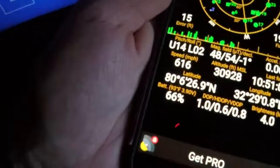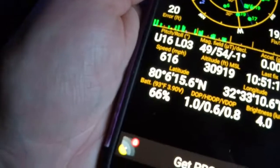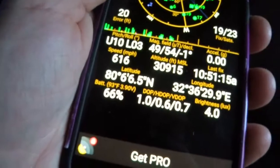Heading is now 104 degrees, so we keep slightly turning toward the southeast, and we are now at 80 degrees 6 minutes of latitude, so we are close to ending our stay above 80.